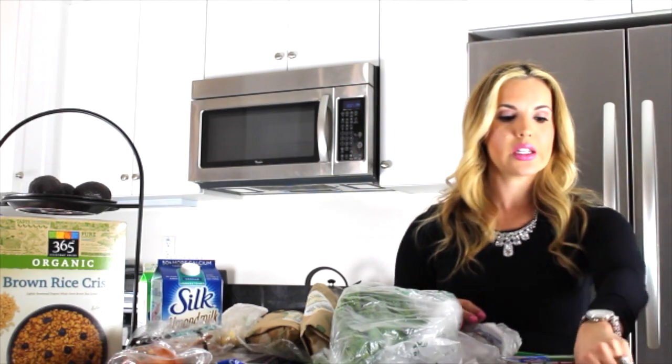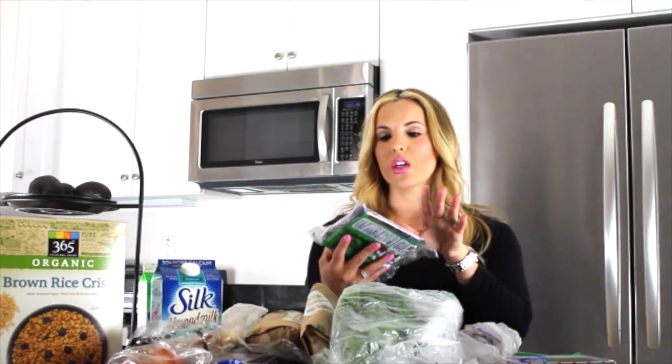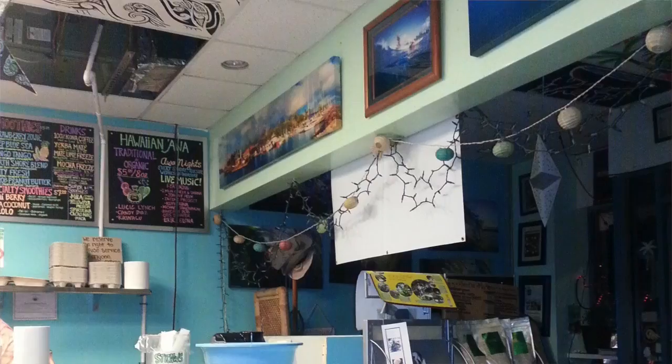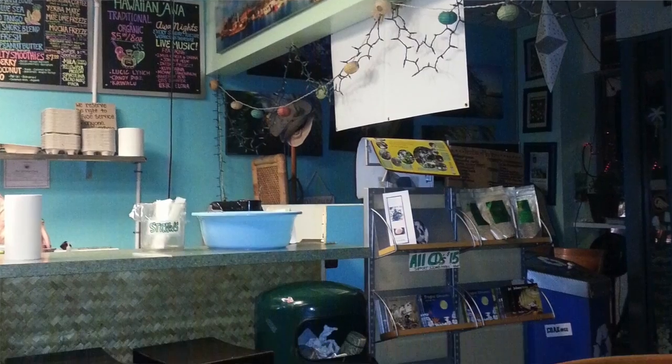So I got some dates, and then I also picked up this I found while I was in Hawaii. I found this excellent little health nut bar. It's over on the Diamond Head side. It's called the Diamond Head, I think Diamond Head Cove health bar.